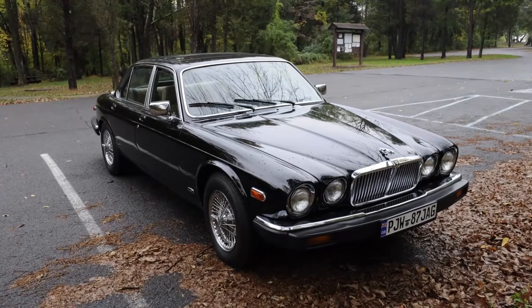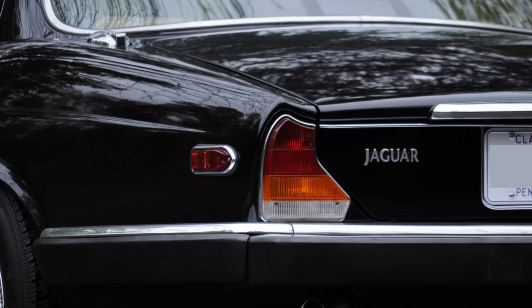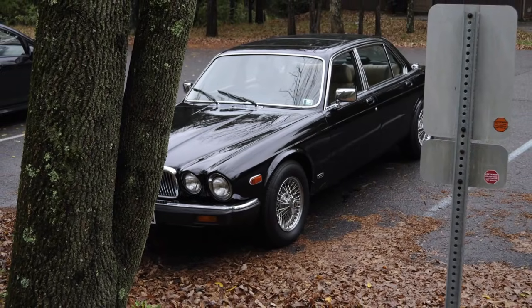1987 Jaguar XJ6. A car so British, it apologizes for being on time.